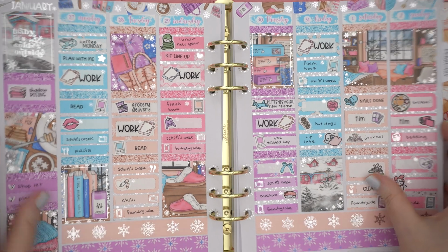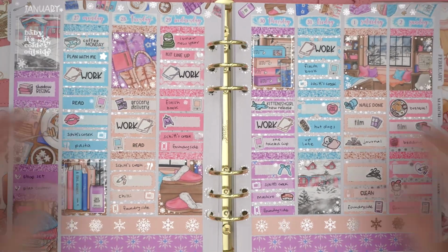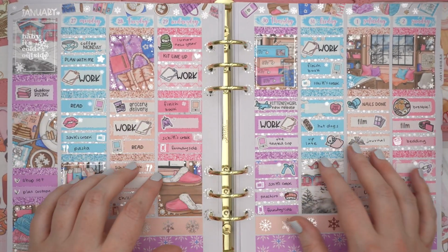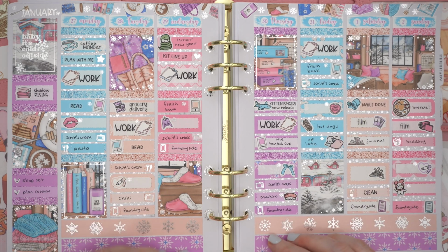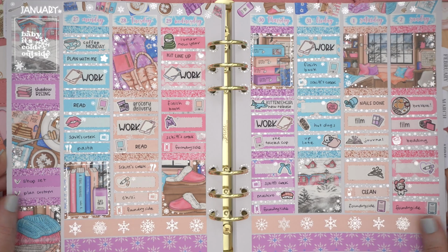But this is the finished spread. I think it looks so pretty. I'm glad I didn't put too much of the foil in because, you know, we do have a lot from the bougie boxes. But I do love these colors. They turn out really pretty and really fun.